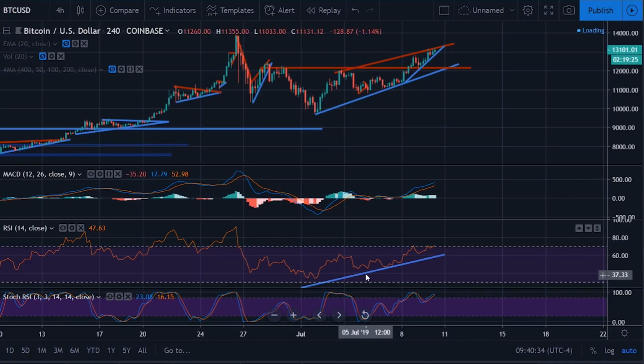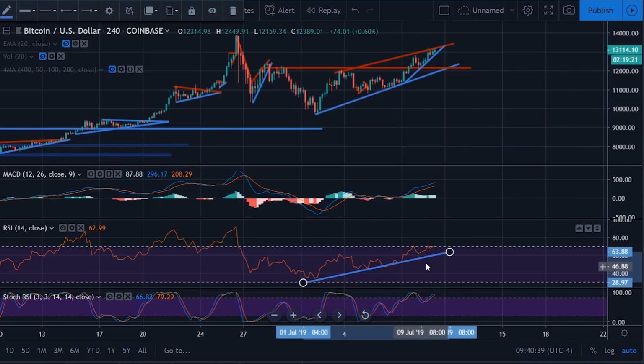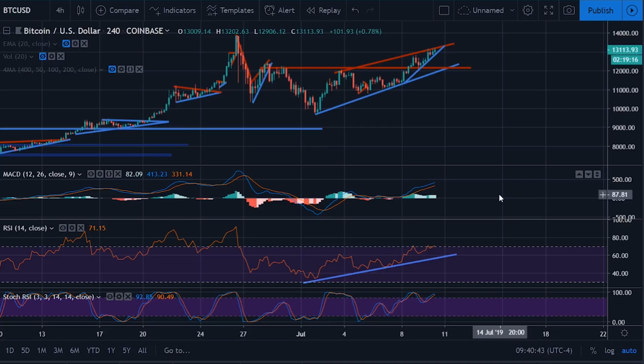RSI has a very strong uptrend. You can see we have a little bit of an uptrend drawn right here. It matches, but it's not perfect. It's kind of hard to draw an uptrend on this. Maybe something like this would be a little bit more accurate. But either way, we also see there's an uptrend on the RSI.